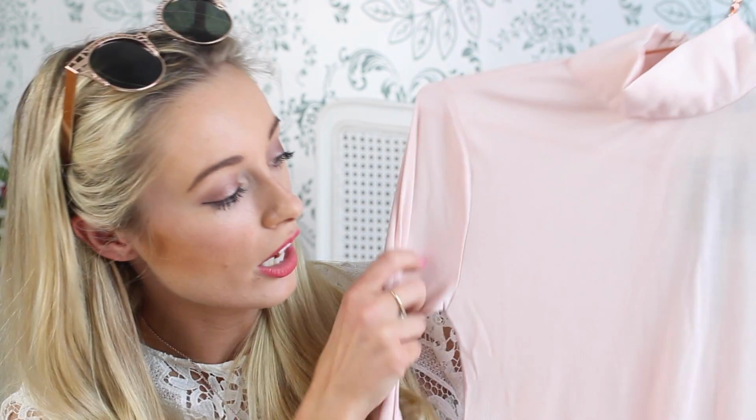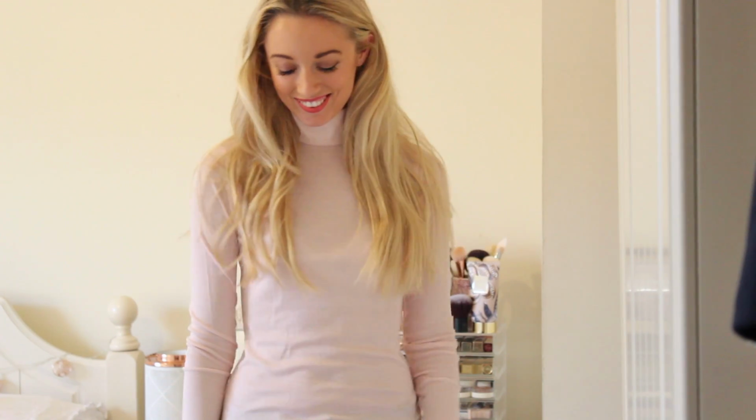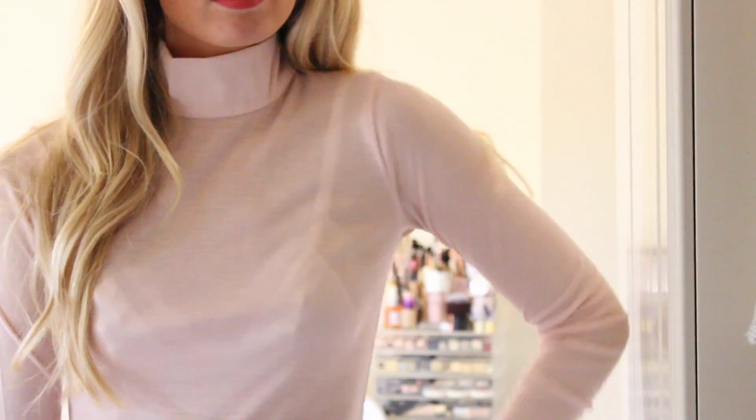I also made a bit of an online order with Topshop. I have opened up most of these pieces, but I thought I would show you what I got from Topshop.com. And the first thing is this lovely high neck long sleeve pink jumper. It's not a body because it doesn't have the kind of clips around the crotch at the bottom, but instead it's just a very plain, very thin knit, so really good for layering.